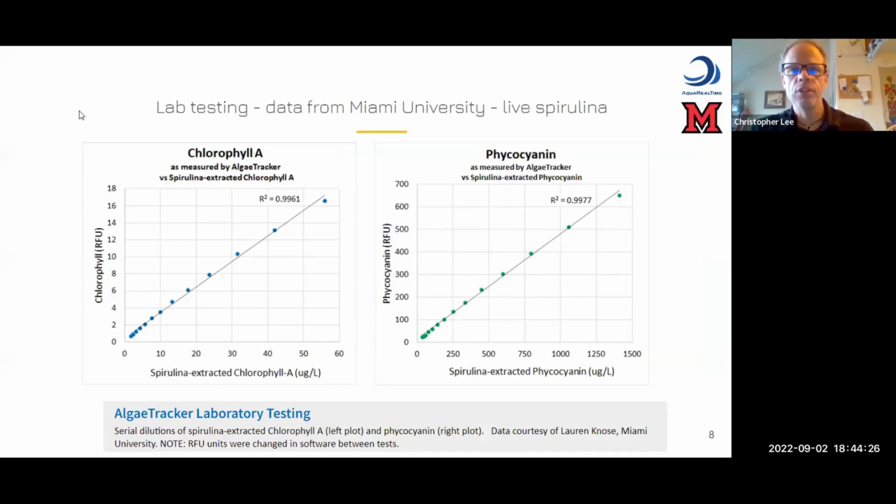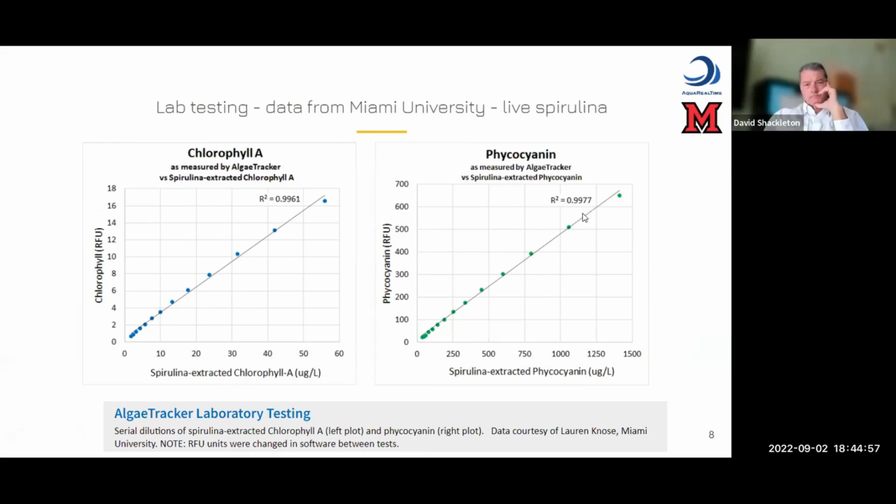Real quick, here's some accuracy data from a third-party independent lab showing the results for both the blue-green algae here on the right and the regular algae on the left. So the x-axis is the true concentration of that parameter, of the analyte, of the algae, and the y-axis is our measurement. So a perfect sensor would be a perfectly straight line with an r-squared value of 1.0, and so we're up at 0.99, so it's a very accurate sensor. You'll get a degradation of this accuracy in the field. This is in a lab setting. However, you'll still get a very good indication of what's going on as a trend. And there's a high similarity in the behavior from one sensor to the next.